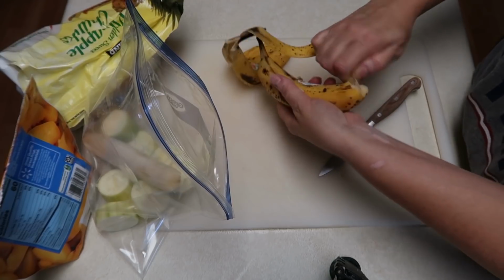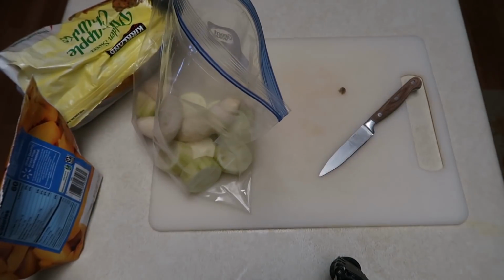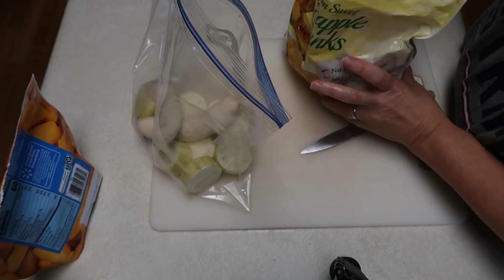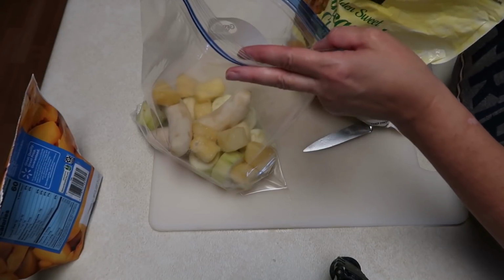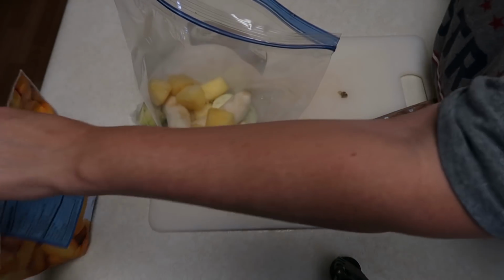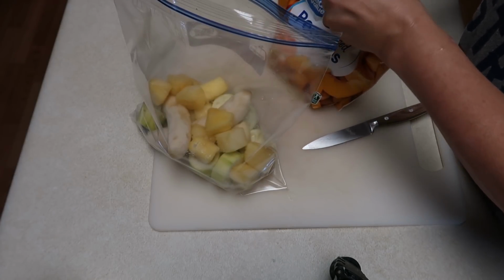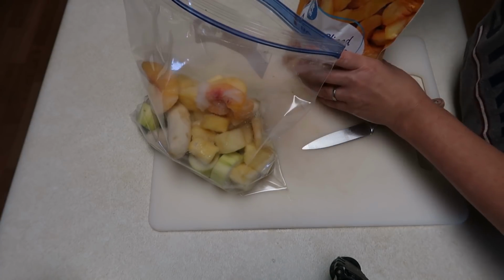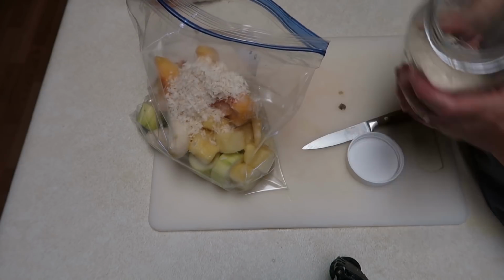I will be making this for a lot of people. And then some frozen pineapple. Frozen peaches. And then what I'll do is I will just add some milk, almond milk, coconut milk, whatever kind of milk I want, and then a scoop of protein powder, and this will be ready to go. I'm also adding some unsweetened coconut. Then I'm just going to zip this up and put it in the freezer.